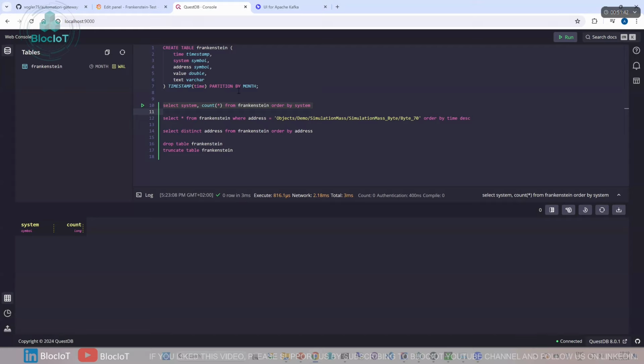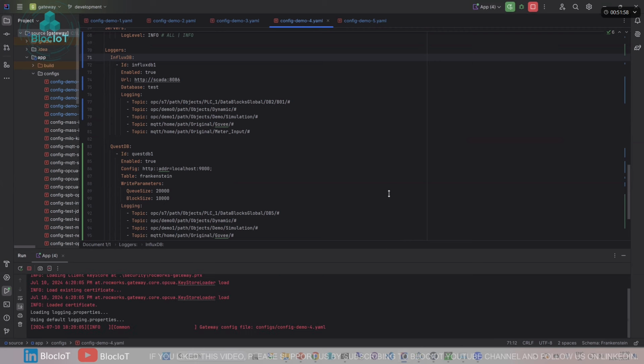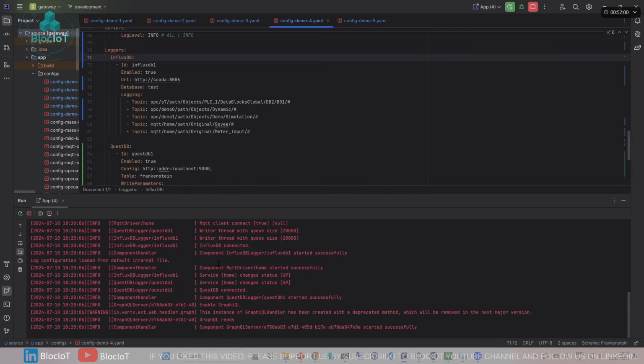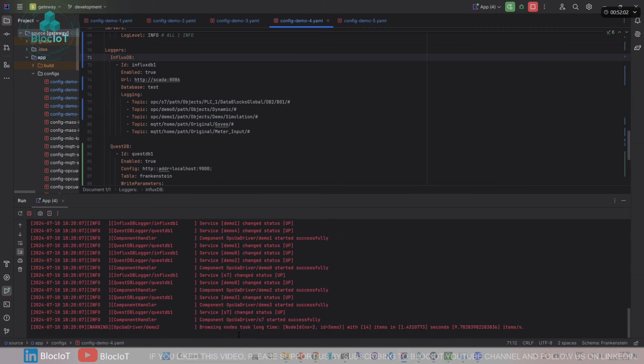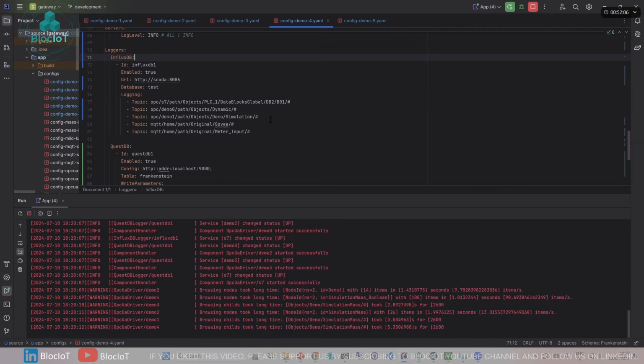This is the QuestDB. And here I have created a table where I will write the data to. Just to check now, there's no data in here right now. And when I start it now, it connects to all of the OPC servers, and then it's doing the browsing, because I'm using wildcards here.